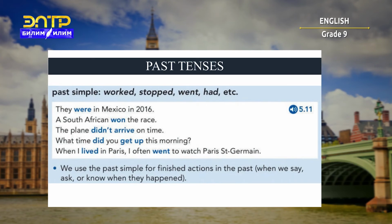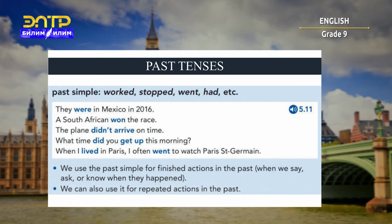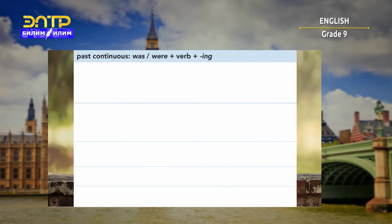So we use the past simple for a finished action in the past when we say or ask or know when they happened. We can also use it for repeated actions in the past. Past continuous.